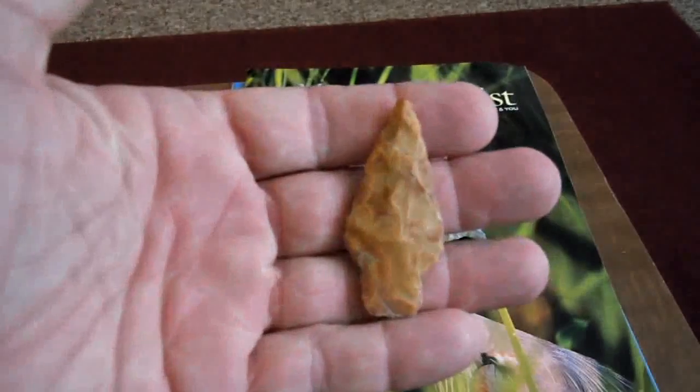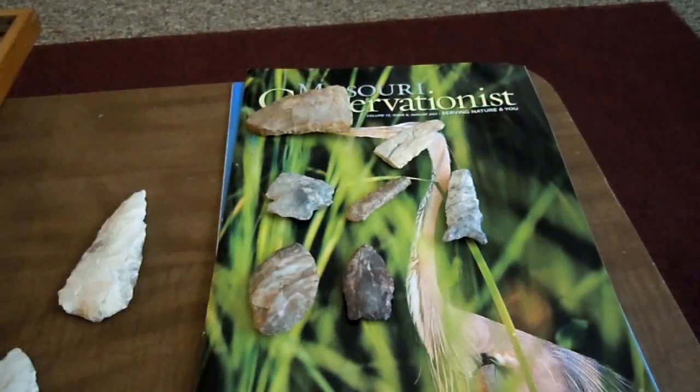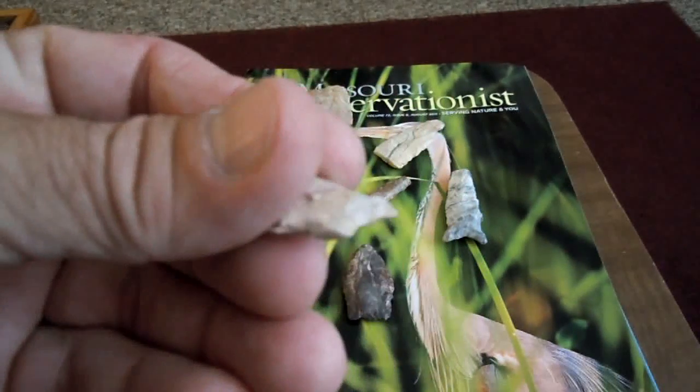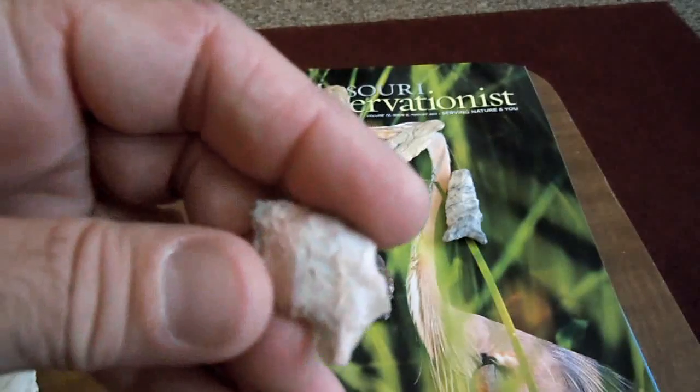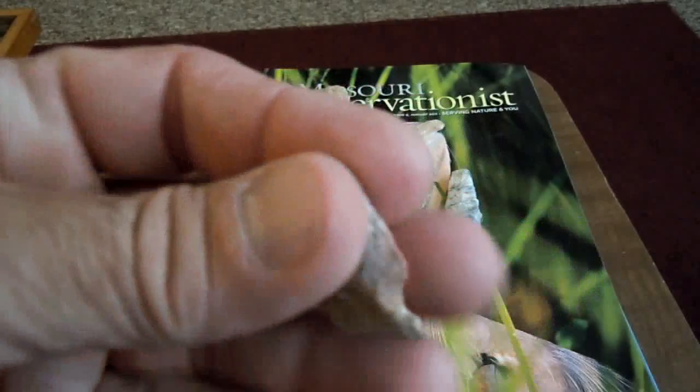Let's see, this little Kramer's new. I don't know if it got filmed. Oh yeah, it did. That one's been filmed before. So Robinson, found that. That was a field find. Missing an ear, but man, little Robinsons are my favorite points.